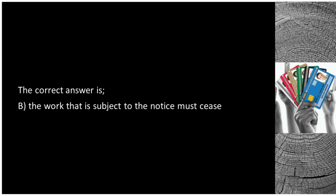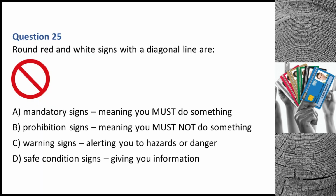The correct answer is B. The work that is subject to the notice must cease. Question 25. Round red and white signs with a diagonal line are A. Mandatory signs, meaning you must do something. B. Prohibition signs, meaning you must not do something. C. Warning signs, alerting you to hazards or danger. D. Safe condition signs, giving you information.